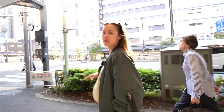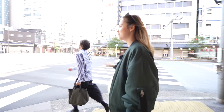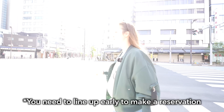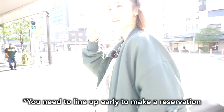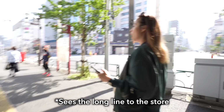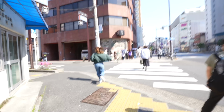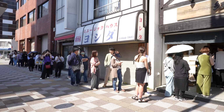We're actually heading to this place called Benitsuru right now, which is known for their pancakes. The only thing is you have to go super early in the morning to line up to get the ticket to get your spot because it's so popular. No! I'm running. I'm waiting in line to get the ticket reservation.